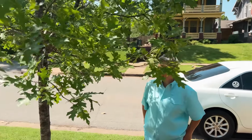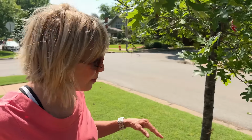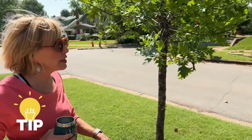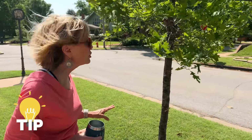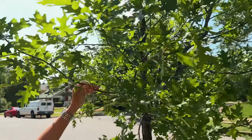Very important. Correct. Okay, so these are beautiful Nuttall oaks that Kayla planted last year. She shared with us the brilliant planting tip of planting the trees in a square hole rather than a round one, so that the roots are not tempted to grow in a circle, but really start to find their way into the surrounding area. Talk to me a little bit about feeding and long-term care of these.